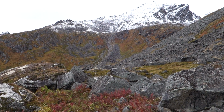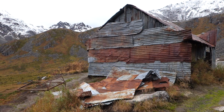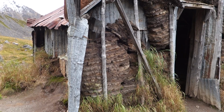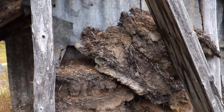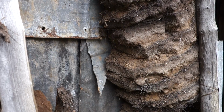We've got an old miner's cabin here. It looks pretty cool. You see the bed frame right there, and the great scenery in the background. This is the front side of the cabin, and it's interesting because you can see that the miner used sod as insulation. That's not rock, that's sod.